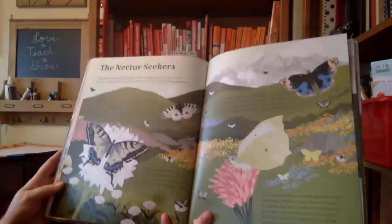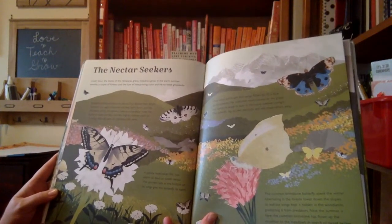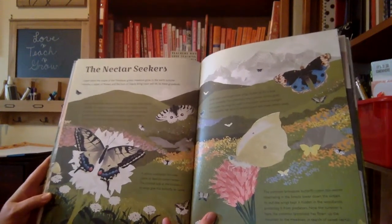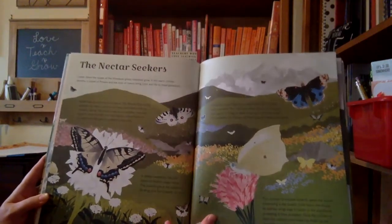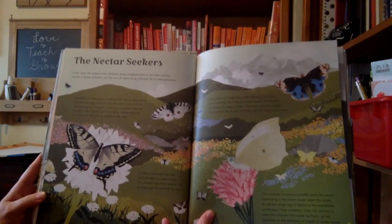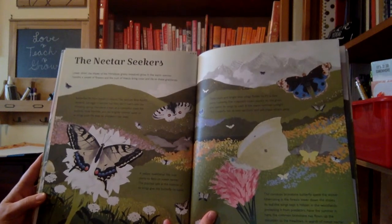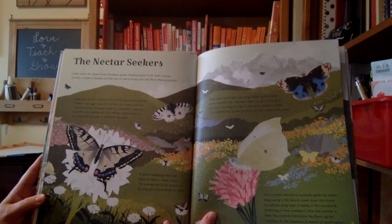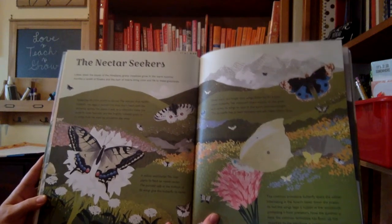Lower down the slopes of the Himalayas, grassy meadows grow. In the warm summer months, a carpet of flowers and the hum of insects brings color and life to these grasslands. Butterflies flit from bloom to bloom. The delicate blue Apollo butterfly lays eggs in autumn. That's this time of year, fall. But they don't hatch until the following spring.